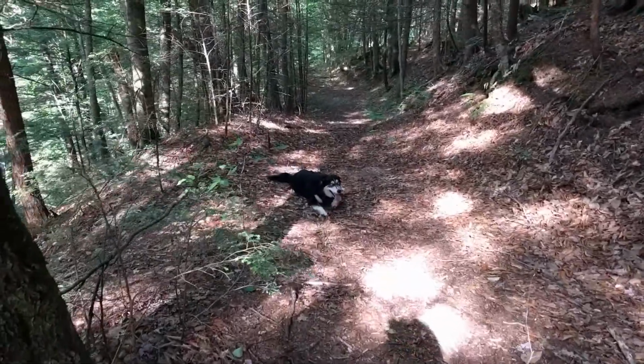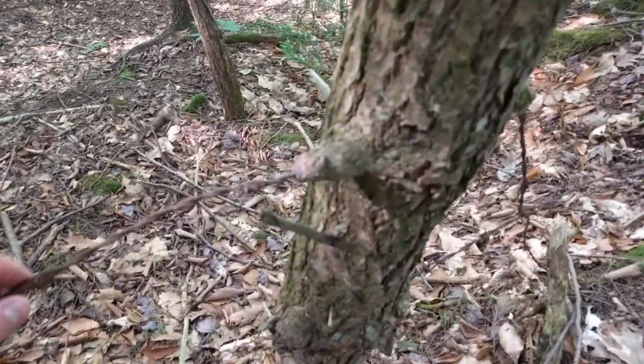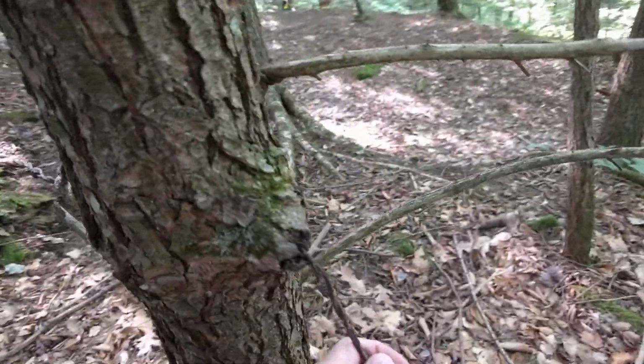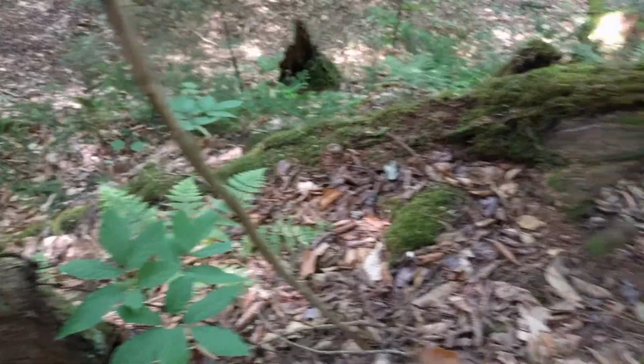Athena! Yeah. Yo, check this out. This is crazy. They must have wrapped barbed wire around the trees when they were young, and it grows through it and looks like it's coming out of the tree branches. Like, that's nutso. That's crazy.